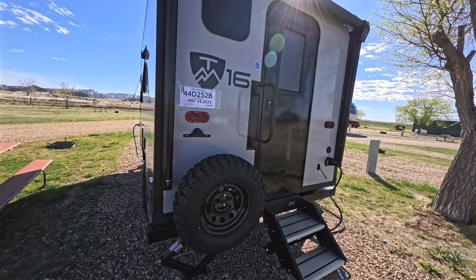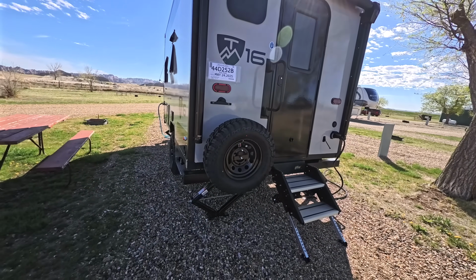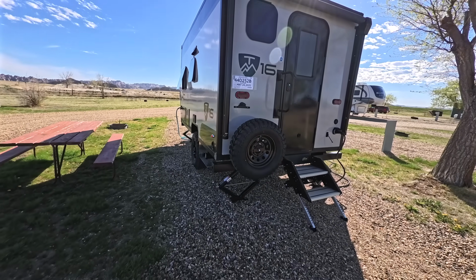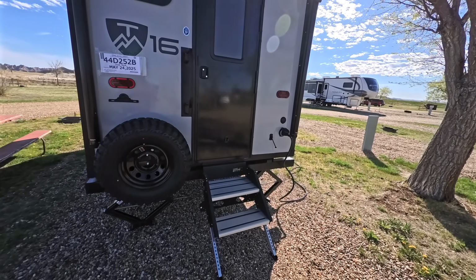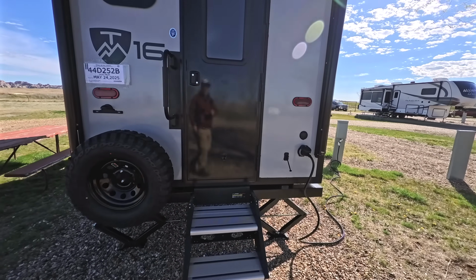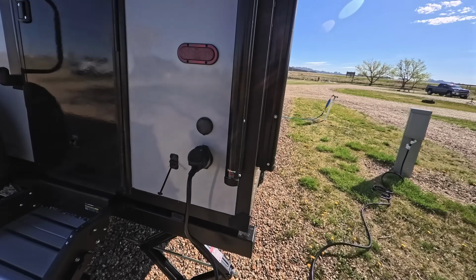We get our spare tire with a full off-road tire. Nice that they give you the same tire for the spare as they put on the rest of the trailer. We have our stabilizer. So there are stabilizers on all 4 corners of this trailer. We get a solid step, and we do get a screen door as well, which I'll show you when we get inside. Here is our 30 amp connection.